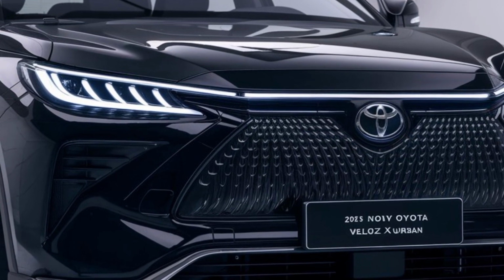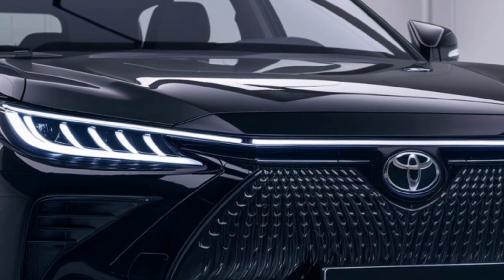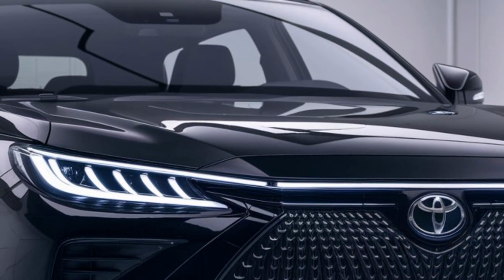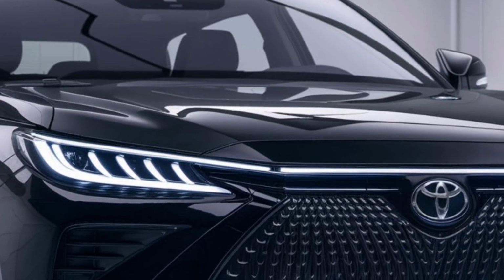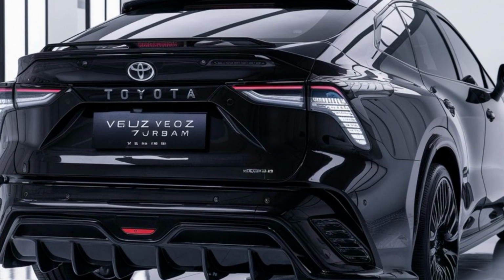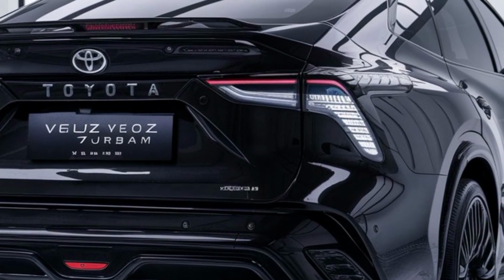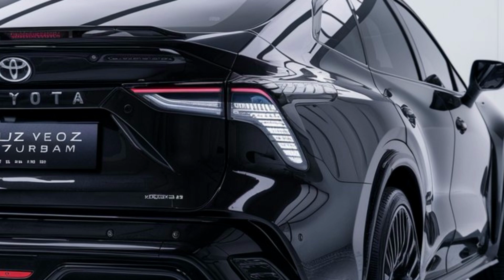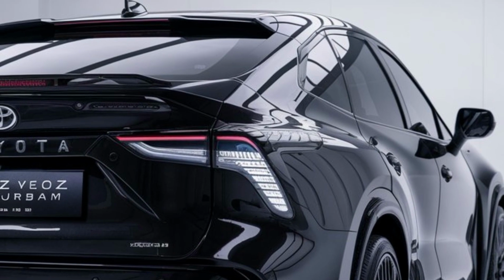Step inside, and you'll find an interior that's all about comfort and convenience. The Veloz X-URBAN features premium leather upholstery, an ergonomic layout, and ambient lighting that sets the mood for every journey. The spacious cabin offers 3 rows of seating, comfortably accommodating up to 7 passengers, with flexible seating arrangements and ample storage space. This MPV adapts effortlessly to your lifestyle, whether it's a family trip or a solo adventure.